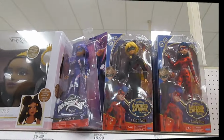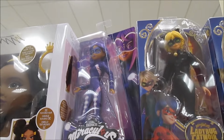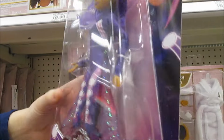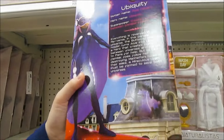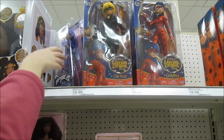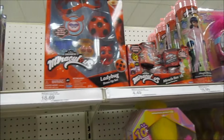They also have, a little way down from the Rainbow High, one of the new Miraculous World dolls. She's really cool. That's just pretty. I haven't seen this special yet. No, we haven't seen this one. But this is Alia. She's pretty. They have a new one, or maybe not. I think it's the only new one, and the rest of them are the ones from the movie.